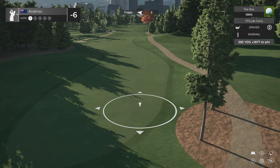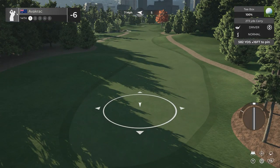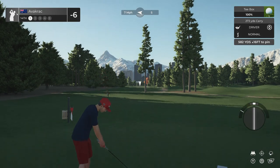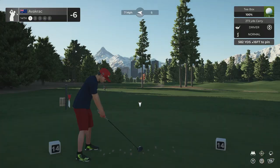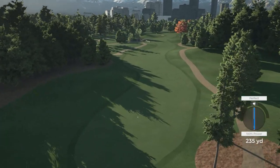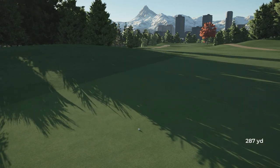What do we got? Hole 14, par 5. 582 yards, 16 feet up. Bit of wind pushing us out to the left. Got a nasty little tree right in front of me. So, actually, you know what? Let's put it there. Let's go about, I'm going to say there. Yeah, what tree? All right, there it is. And hopefully that sticks. Yep, that's in. That's on the fairway.